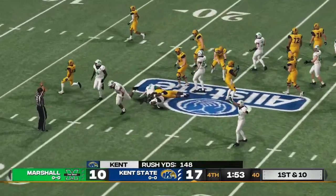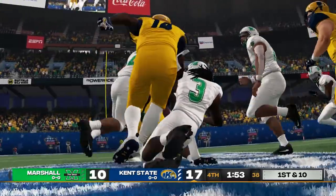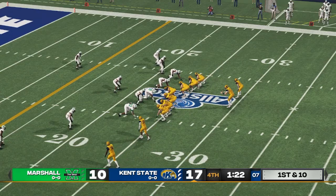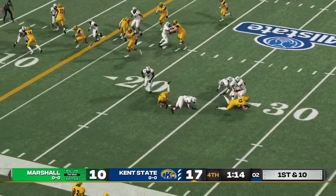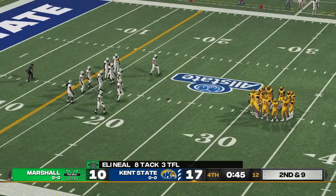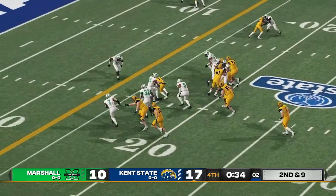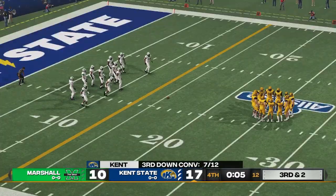He's at the 30. He gets to about the 24-yard line. And this is the eighth play of the drive. Makes it out to maybe the 23-yard line. From the 23-yard line, it's second down. Gets out to around the 15. That's how we do, D. That's how we do. They don't want none of this. 10th play of the drive.